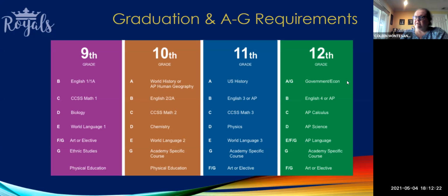And then in their senior year, they will have government and economics, English 4 or advanced placement English. Students may be moving on to calculus for math, or maybe advanced placement statistics, or we have computer science available. Usually our students at this point are looking at an AP science, or we have some other science electives that are available. They might take a 4th year of language, an AP language class. And again, they might have an academy specific course or still need their art or elective.